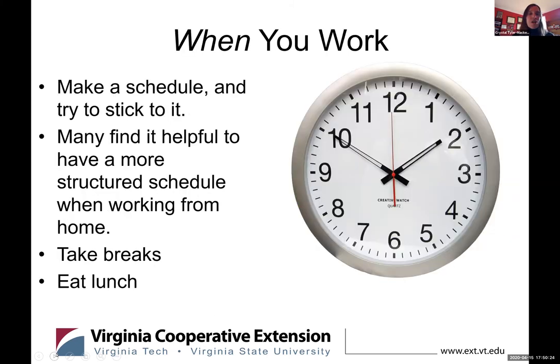It would also likely be more helpful to have a scheduled time when you're going to work. Even if you didn't work in that way when you went into a physical office, many people find it more helpful to have a structured schedule when you're working from home. So think about that schedule, your timing, the hours that you're going to work. And then remember to take breaks. Take some time, get up, stand up from the desk, the computer, and remember to do those breaks. Some of those things naturally happen when you're in an office environment, but it's a little harder to remember to do sometimes when you're not there. And don't forget to eat lunch. Take the time to stop and nourish yourself and get recharged. So think about your schedule.